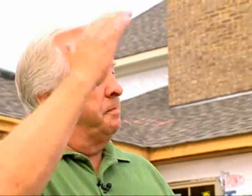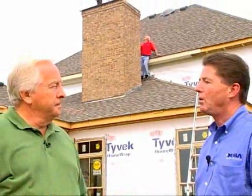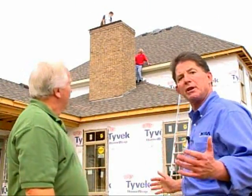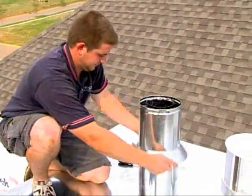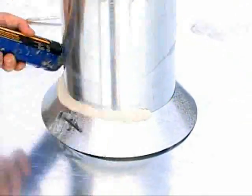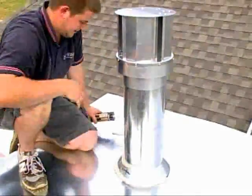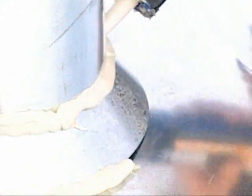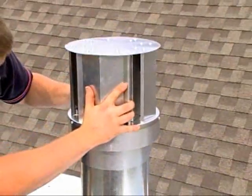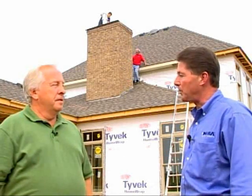So we have all the vent pipe sections in place, all the way up the chase to the very top. Now what? Well, Bob, what we've got now is we have our technicians up on the roof, and they're installing the flashing. They're going to install the storm collar around the outside of the pipe. That'll keep the water out. They'll caulk that. Install the termination on top of the pipe, and we're done on the roof. That's great. So it's complete? Not yet. We've got one more thing to do inside, Bob. Let's go check it out.